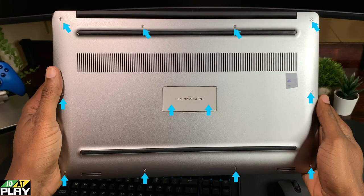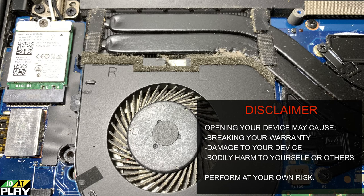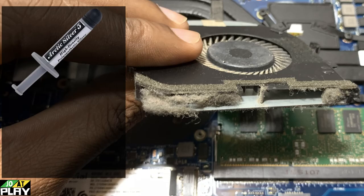From the pics, you can see that this would have been a thermal throttling nightmare. The fans are clogged with a dust carpet and thermal paste was dry. I cleaned it up and replaced the thermal paste with some Arctic Silver 5 thermal compound and new thermal pads.